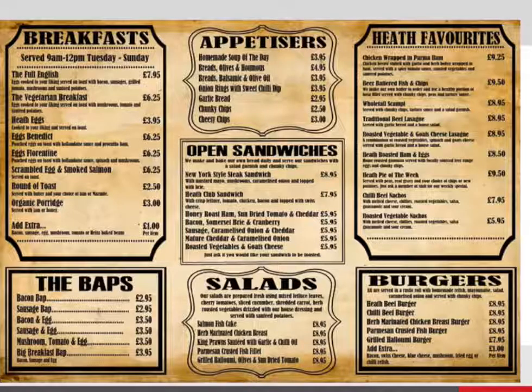Because I'm going to show you a menu, and this is a very nice, typical, traditional British menu. It starts with breakfast, appetizers, some favorites, burgers, salad, and this is a very genuine menu. I'm not sure if the prices are accurate, and I'm not even sure if there are weird things on this menu, but let's say that this would be the list of services that you are delivering to your organization.